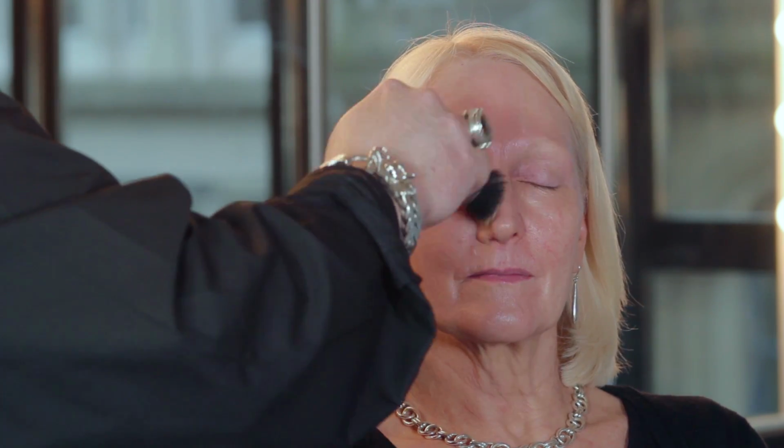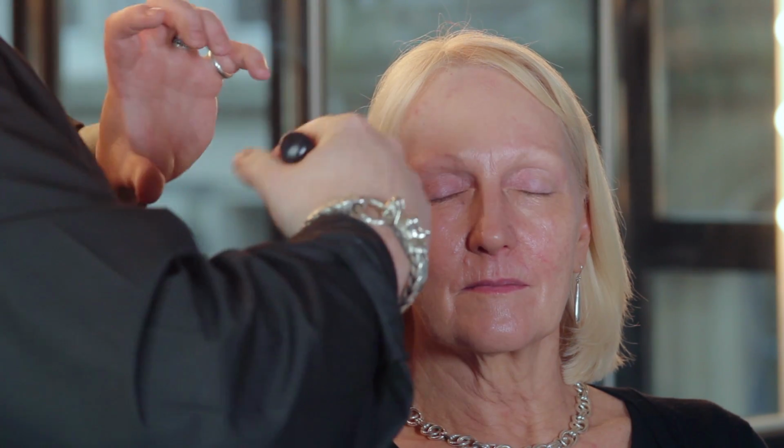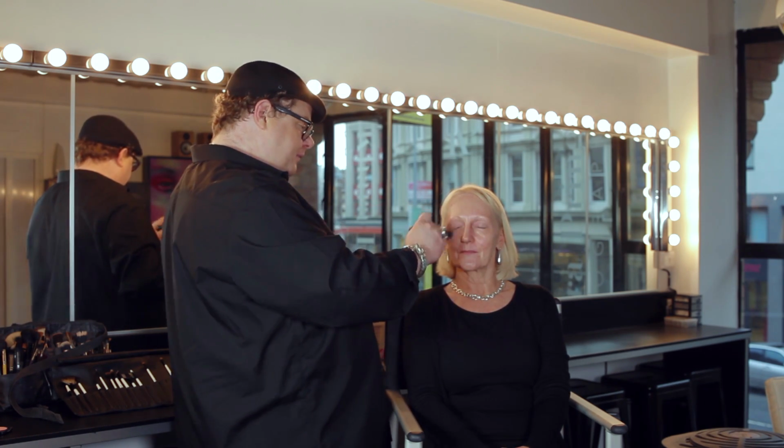Again, it's got silicone property in it as well, which helps to smooth the skin so it doesn't catch. When you're using this brush as well, the microfiber brush, it really works it into the skin to make it sit flat. There's nothing going to highlight fine lines like a foundation that's sitting out from the skin and not being worked into the skin well enough.